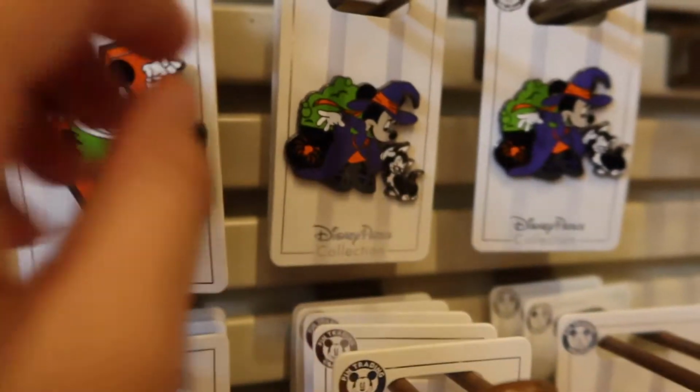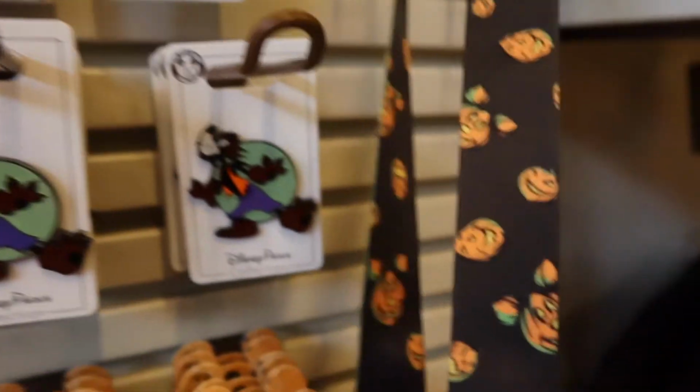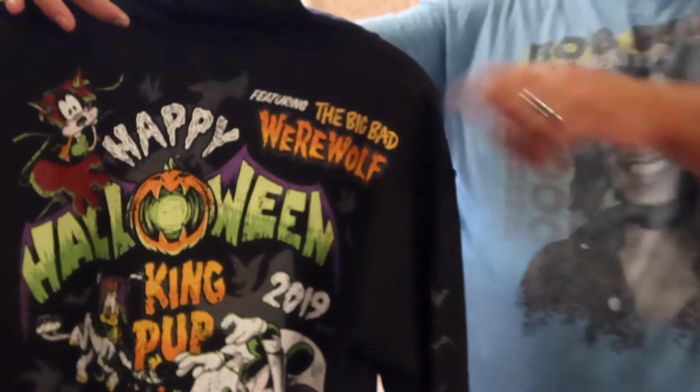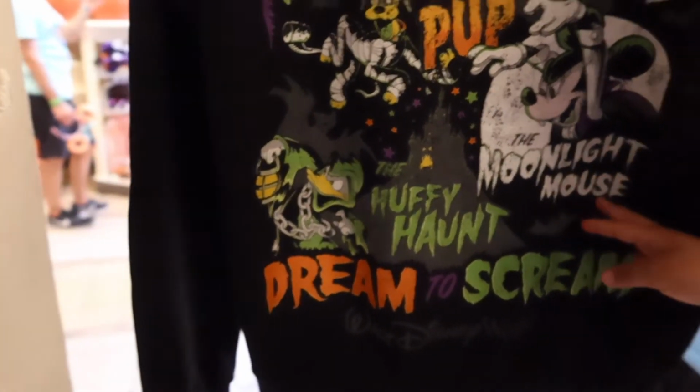Here's Mickey, and then here's Minnie. And if you want a lanyard for this, this is the jacket for the year. It has Mickey doing the vampire pose. And when you turn it around, wow, that has so many words. Here's the big bad werewolf. Happy Halloween, King Pup. The Moonlight Mouse. The Hunt. Dream to Scream. 2019. This is really, really cool.